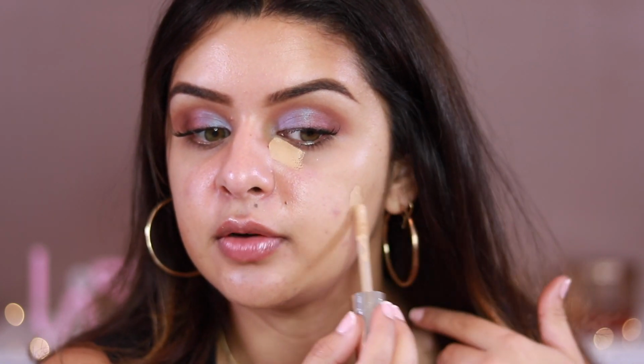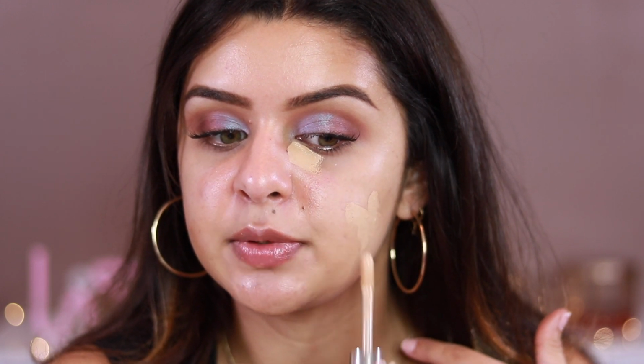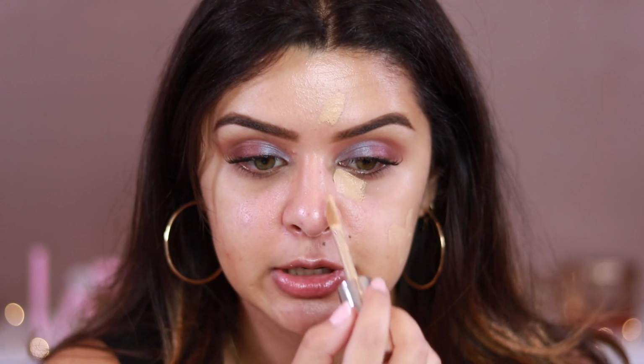And then I'm also gonna cover up some of my pimples over here just because, like I said, I want a little bit more coverage. I'm also gonna put a little bit on my forehead just because I don't really have like a foundation per se. So I wanna just go a little bit heavier with concealer. So let me just go ahead and blend this away.